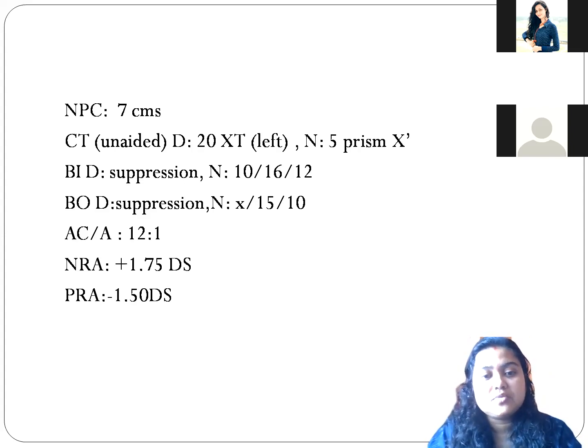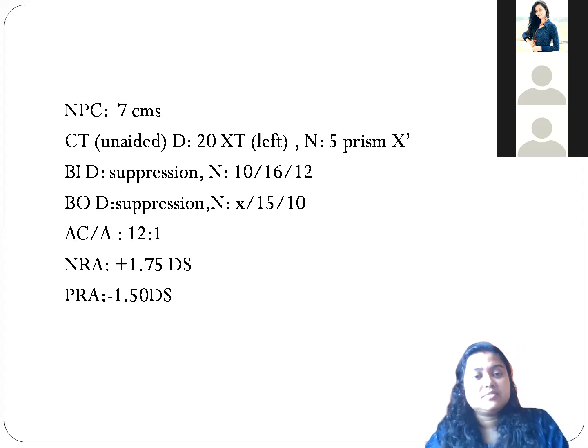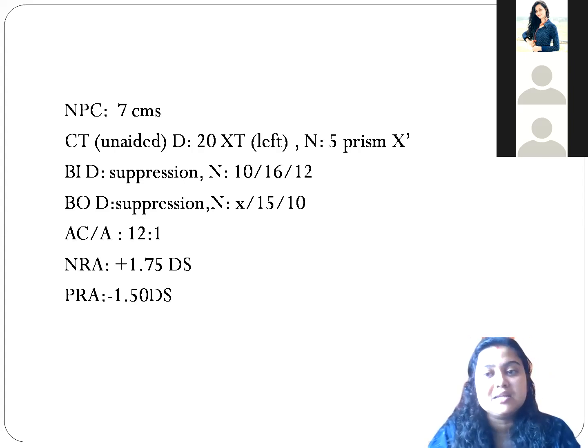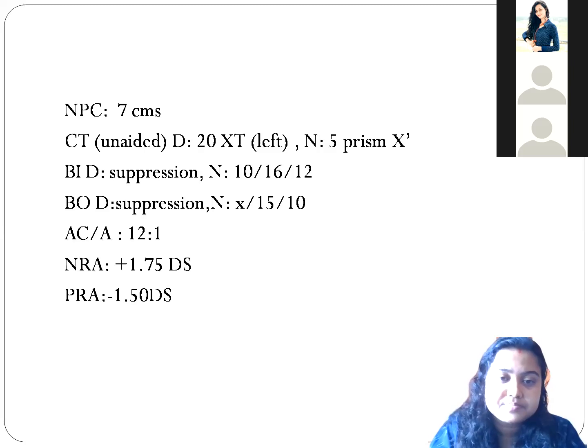Okay. So basically, would anyone like to try? Divergence excess? Correct. It is divergence excess basically, with an intermittent exotropia at distance. So it is a case of divergence excess.